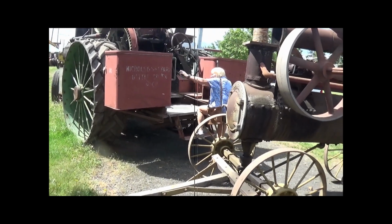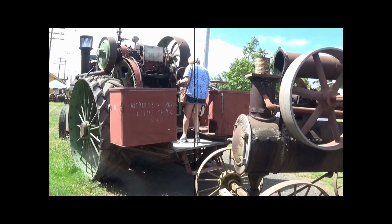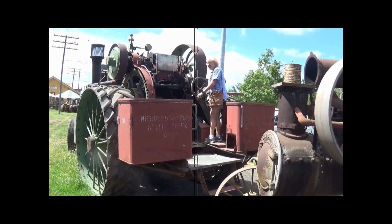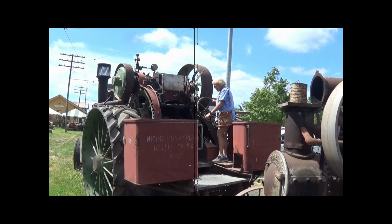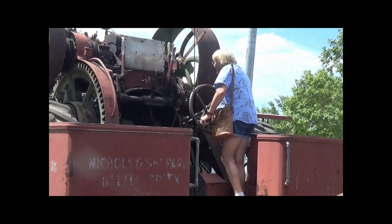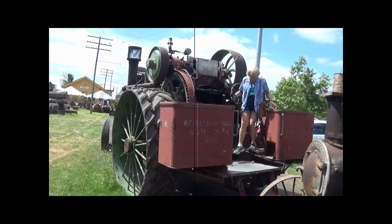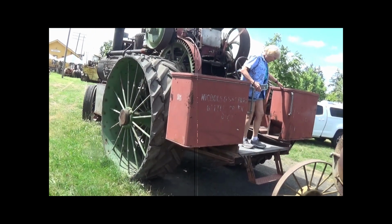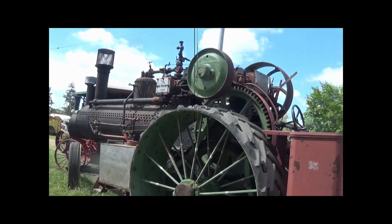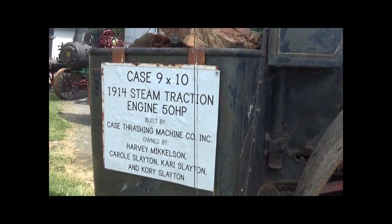Marge is going to get up on this monster of a tractor and show us just exactly how to drive one of these big machines. They were very, very interesting. Must have been really fun to drive. Yeah. Wow, that's a huge piece of equipment. Must have had all sorts of power. An engine.